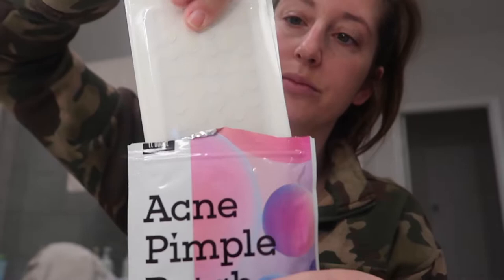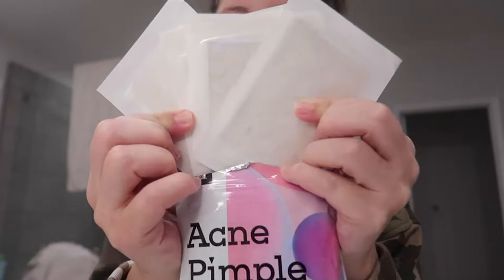Inside this package comes directions, like a little pamphlet, nothing special in there. It also comes with these little plastic tweezers so that you can remove the actual patches from the sheet that they're on, kind of like stickers. You can remove the sticker with this little tweezer so that you don't actually have to touch it with your fingers. And then it comes with a bunch of different packs. Two of them are for nighttime, and then one, two, three, four of them are for daytime.